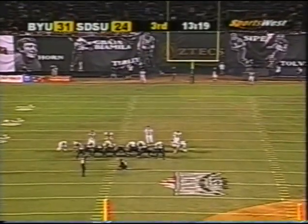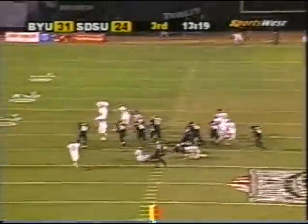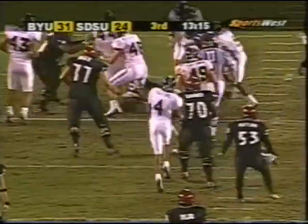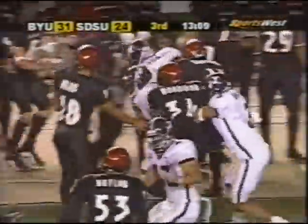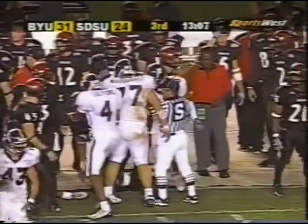Seth Santoro, the punter, is holding. See what he can do. It's blocked. Cougars penetrated and blocked it. And now they'll try to run with it. And there's a handoff, and there goes Aaron Francisco down the sideline. And he's going to try to lateral it around. That may look crazy, but Bronco Mendenhall actually teaches that.